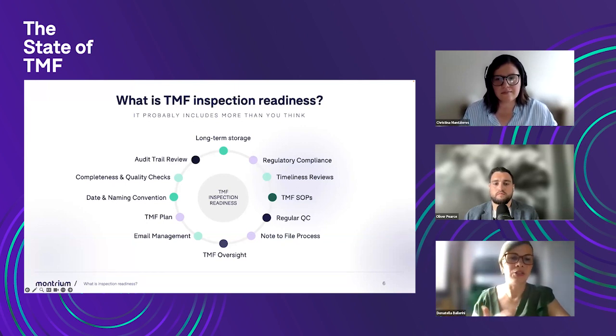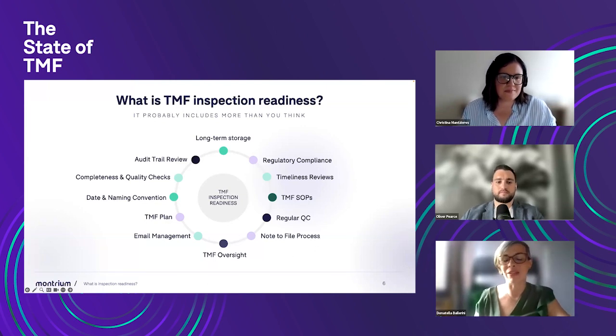We know that now with the European clinical trial regulation, the expectation is 25 years of inspection readiness. Honestly, I don't know what I'm going to do tomorrow. 25 years of inspection readiness makes me quite afraid, because it's really a big thing to ask of a company, if we think that technology changes every day and we don't know what we will have in 25 years. But you have to be ready. You have to define your process, always monitor it and try to improve it, because TMF inspection readiness means really a lot of stuff, not just having a TMF in place.